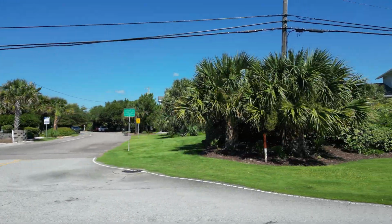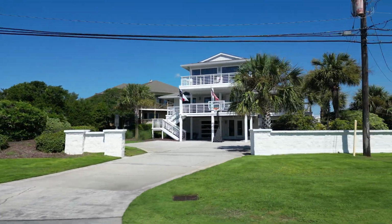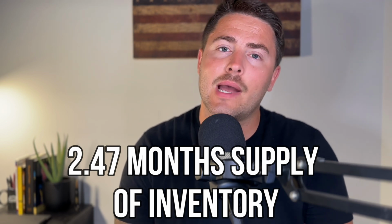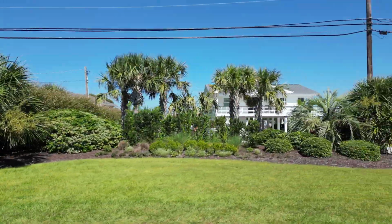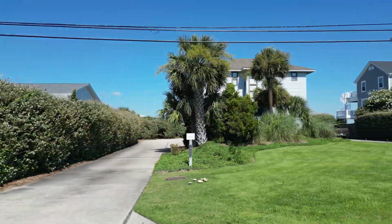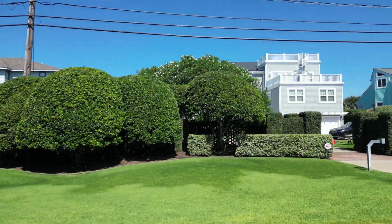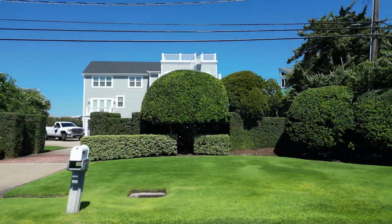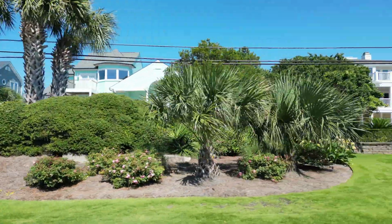Now, looking into the boring part, the numbers, but it helps paint the picture about how desirable Wrightsville Beach real estate actually is. Right now, we're looking at about 2.47 months supply inventory. That means that we are in a pretty significant seller's market, and houses fly off the market. They're actually only on the market for 8 days. So if you're interested in real estate on Wrightsville Beach, you definitely have to act fast. If you see something on Zillow or a search inquiry, you're definitely going to have to look at it and pull the trigger relatively quickly and make your mind up relatively quickly before it's gone.